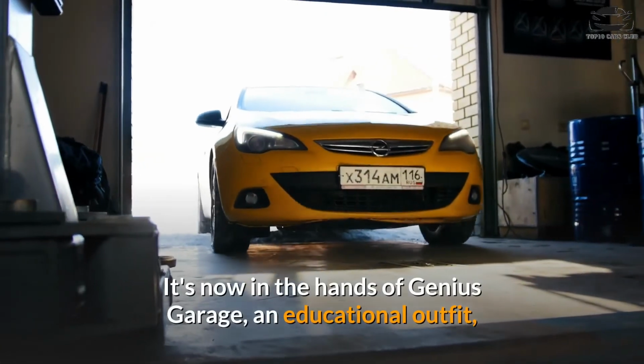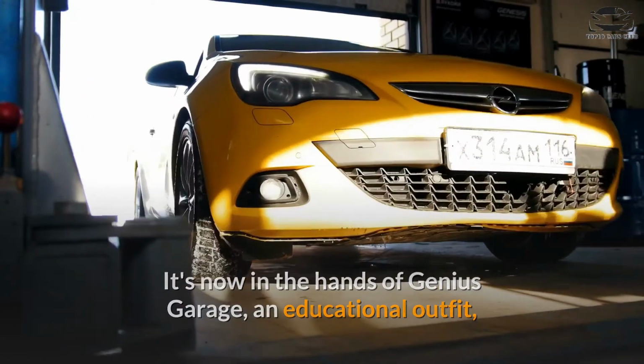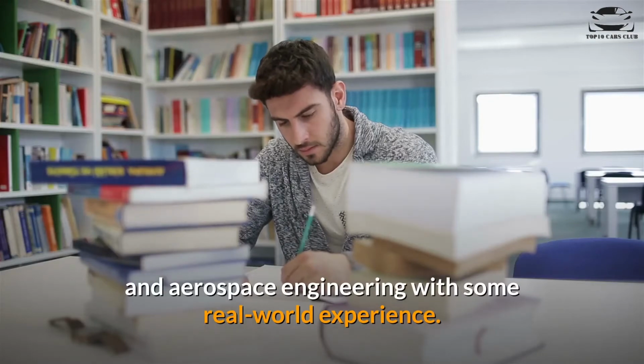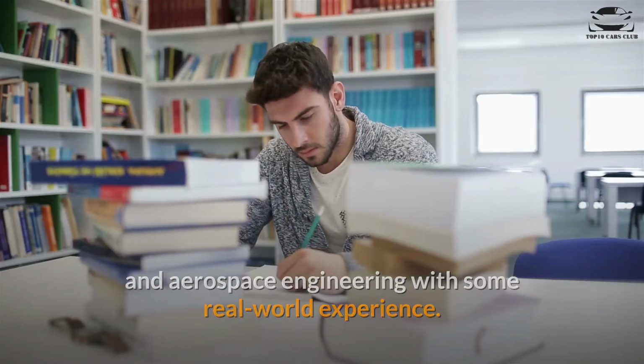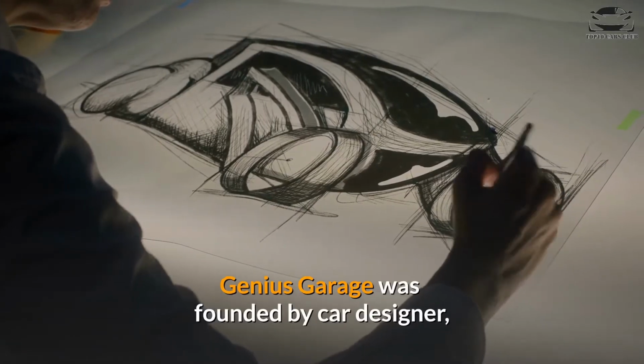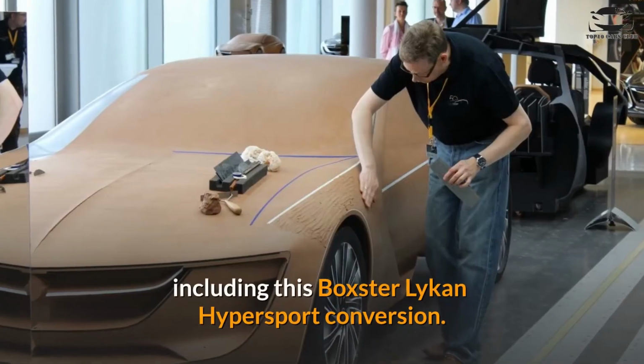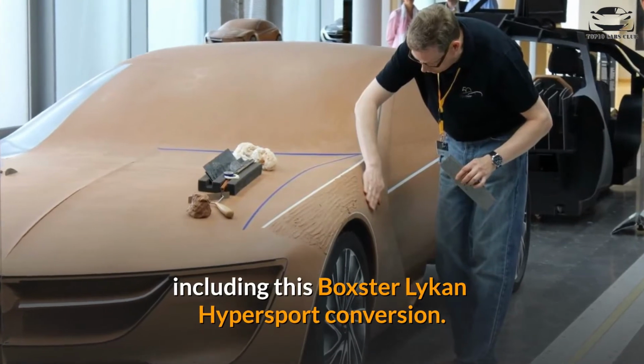It's now in the hands of Genius Garage, an educational outfit that provides college students studying automotive and aerospace engineering with some real-world experience. Genius Garage was founded by car designer and racer Casey Putsch, who documents many of the builds on YouTube, including this Boxster Lykan Hypersport conversion.